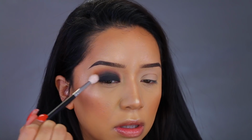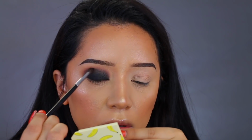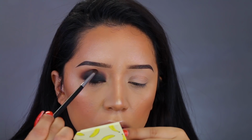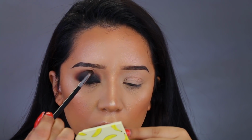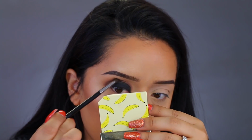Oh my god. Really quickly, I'm just going to switch brushes. This is the Morphe M441. This is a big brush. This one's just going to help me diffuse and soften the edges. As you can see, everything looks nice and soft. I am going one more time back into the M507, and I'm going back into the shade Ritual, which is that dark brown, and I'm reinforcing the color.